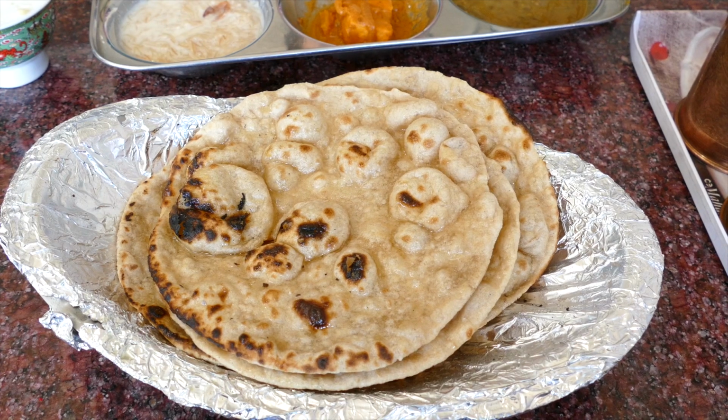Now you might be wondering what is papad. It's basically ground lentils made into a chapati, almost like tacos, but the ingredient is lentil flour. And then we have our very own curd, which is raita in Hindi, and then we have butter roti.